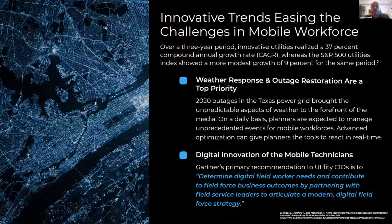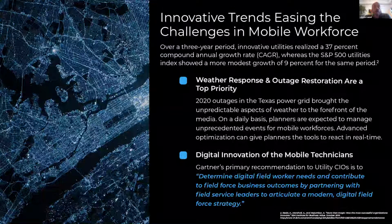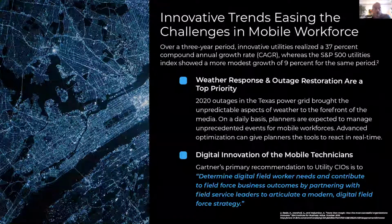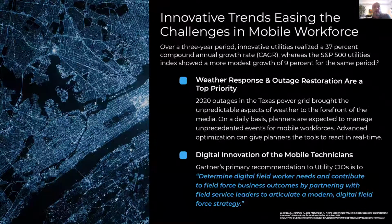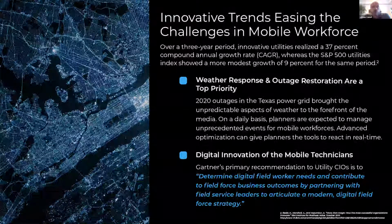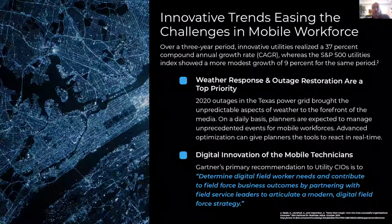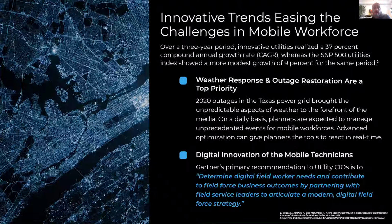As a recent example, in 2020, but we have such examples not just in the US or North America, but all across the globe every year, the power outages in Texas due to extreme climate conditions were so extreme that anything that was planned during that period for the mobile workforce had to be redesigned in real time, on the spot, to be able to cope with all those adverse events that were popping up every day.